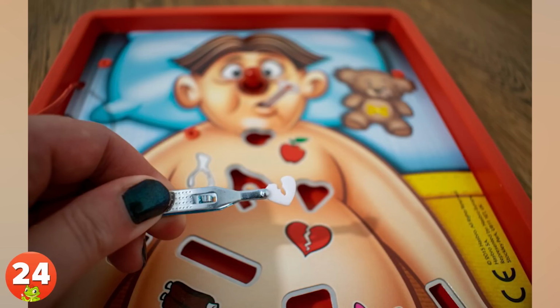You earn cash in the game by carrying out operations on a patient, like removing fictitious plastic items like broken hearts or funny bones. You do this with a pair of metal tweezers through an opening that's not much bigger than the items. If the tweezers touch the side of the opening, it closes an electric circuit and the patient's nose lights up red and you lose your turn. It's great family fun for all ages and guaranteed to make you chuckle.